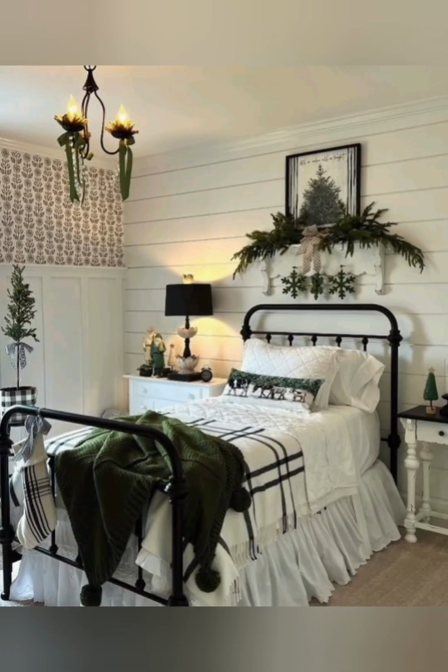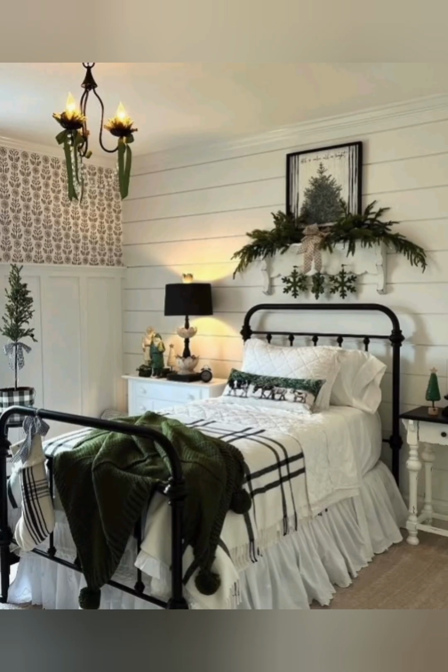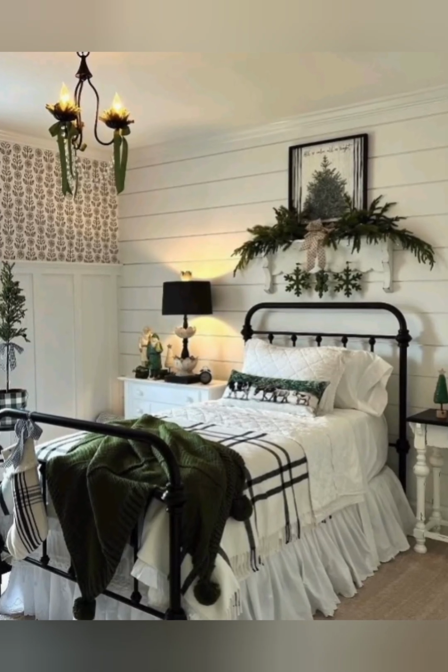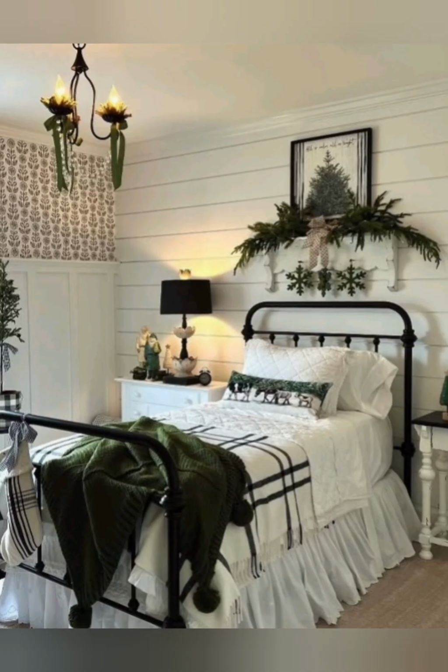Here are some tips to help you create the perfect country-style home decor look, whether you are decorating a whole house or just refreshing a room.